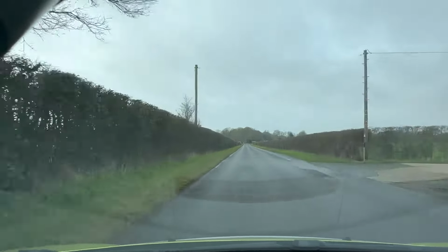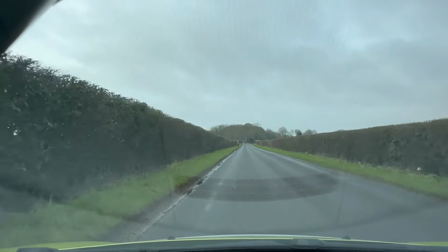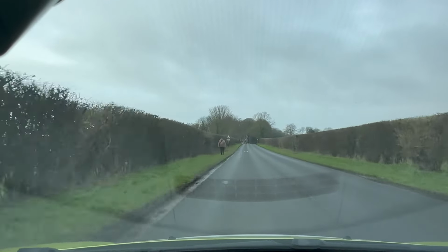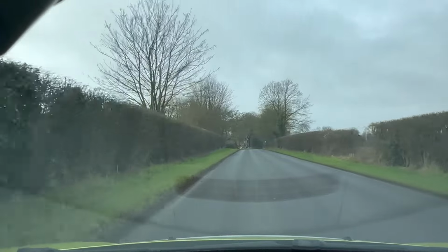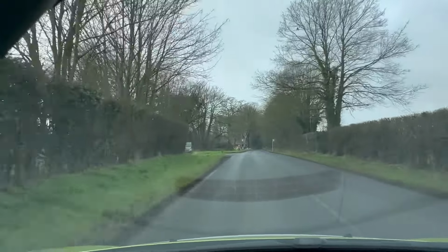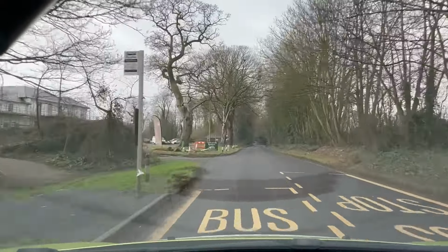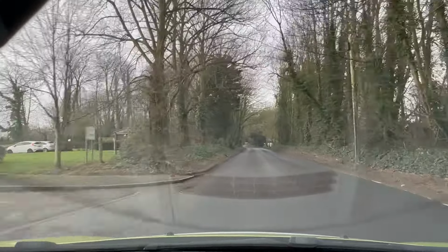There was a pedestrian there on the left hand side walking towards us, so just keep an eye on him in case he steps out into the road. Constantly paying attention to our surroundings so that we know what's going on.